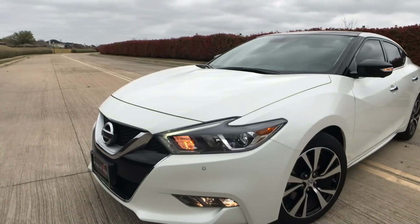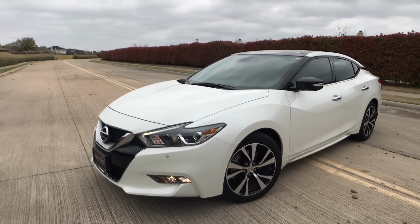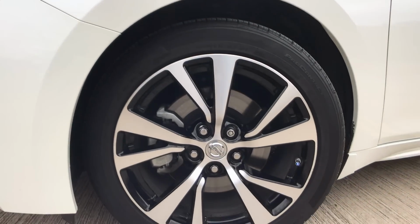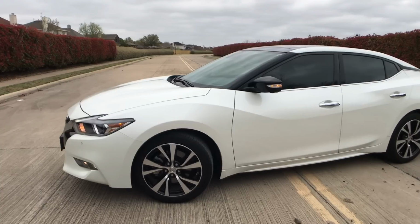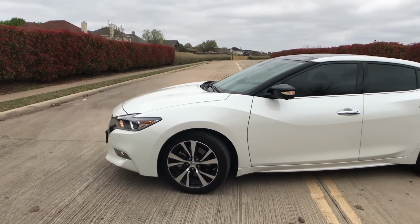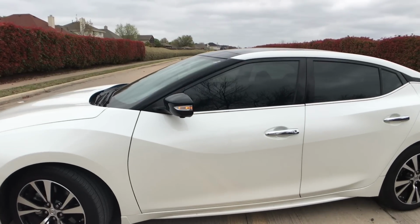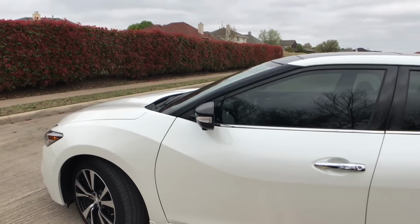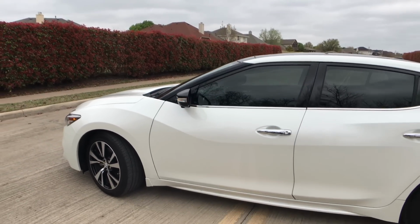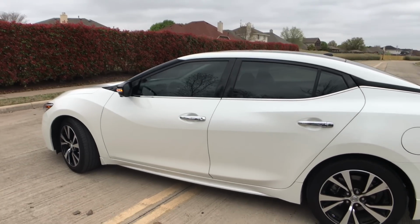You can even see the front parking sonar button down there. You also have those in the back. Now we have 18-inch wheels on this model, but you will get 19-inch wheels on the SR model that is just a step down from this. It's a sportier model. You can see the turning indicator in the mirror, that is LED, and these mirrors also have a reverse tilt function so that when you go into reverse, they'll tilt down so you can see what's next to the vehicle.